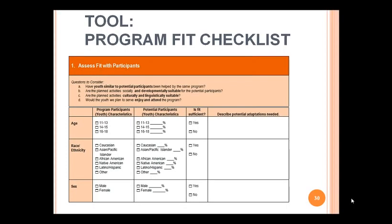In step 1, you assess for fit with the youth. As you can see on the screen with this excerpt from the tool, you have a table set up where you can log the critical information, both about the program as well as your potential participants. Document if the fit is sufficient, and finally, describe potential adaptations. Here, we have a part of the tool showing the table for capturing information on age, race, ethnicity, and sex.